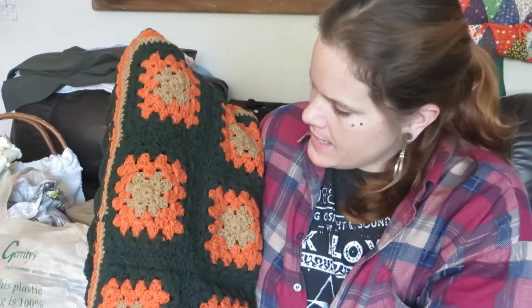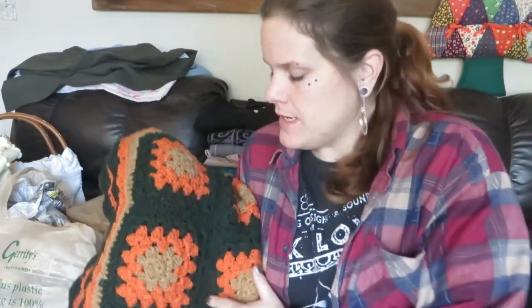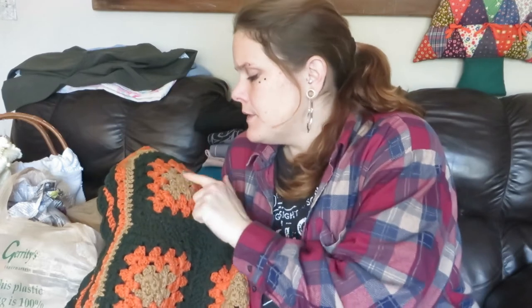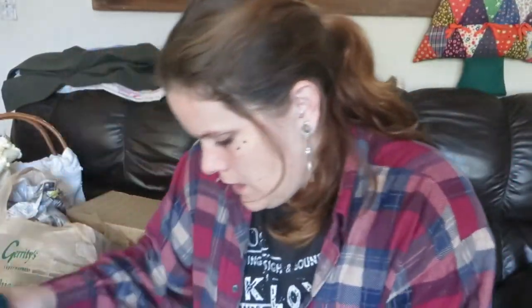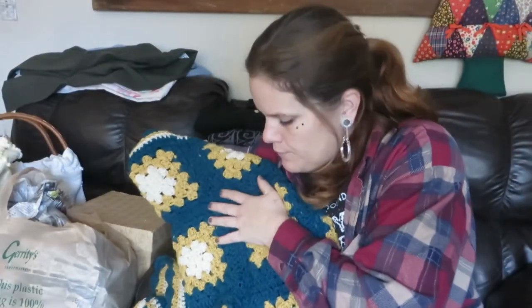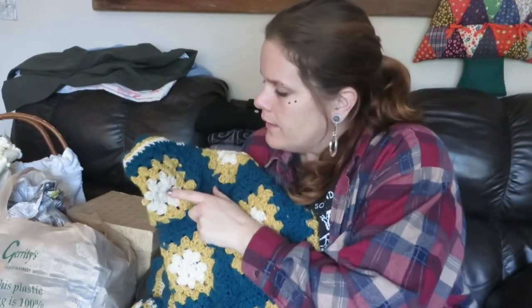Here we have a knit afghan that I picked up. They were $4 each for these. There was a whole bunch of them, so we just picked out two that I really like the colors of. This one's like a deep forest green, brown, or tan, beige, orange throw. And then this one, I also really like the color, so this one's like a teal, greenish blue, yellow, and then the cream or ivory color. Those are all super pretty colors. So $4 a piece for those. They're pretty good size. They're nice and cozy. They're not the itchy kind.